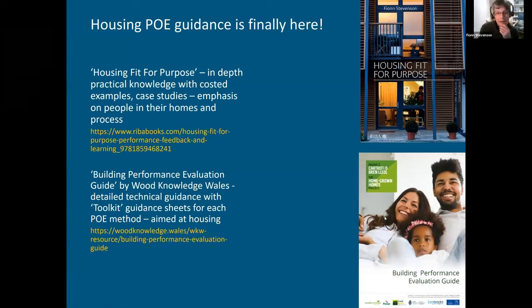Now, the great news about POE is that it's finally gaining traction. And in fact, just today, the Architects Registration Board has launched a consultation on how we might change the education criteria for architecture. And I'm really delighted to see, after doing post-occupancy evaluation for 30 years now, that finally the ARB is requesting that students are taught post-occupancy evaluation in schools of architecture. So I really hope all of you who are listening today will go to the ARB website and answer the consultation. And please, please do put forward the case for why we need POE taught in schools of architecture.